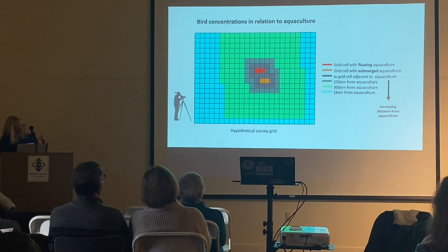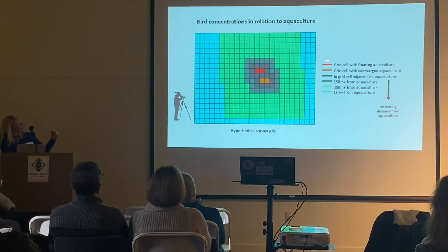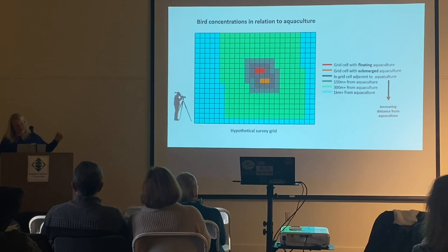We use this color scheme, and this is why. Like, the red line would be birds found in floating gear. So we have different colors associated with different distances from aquaculture in the next figure, and the legend's over here so you can remind yourself of what those colors are.